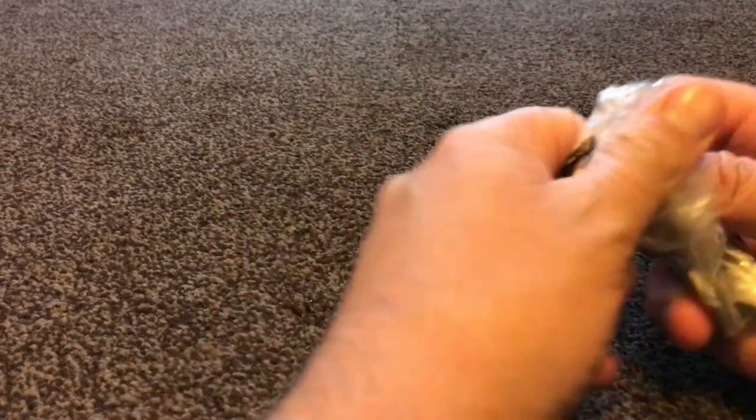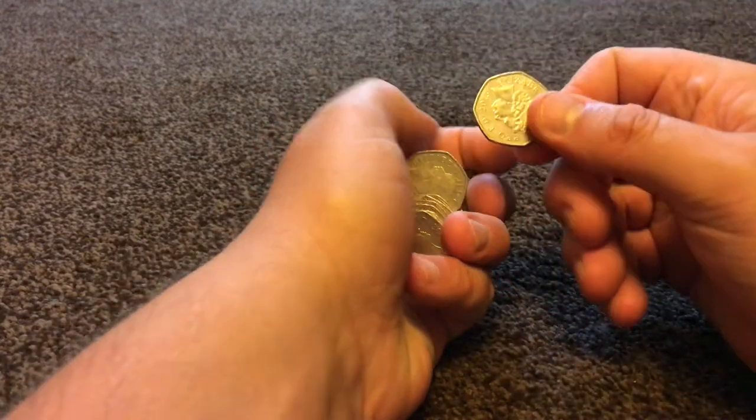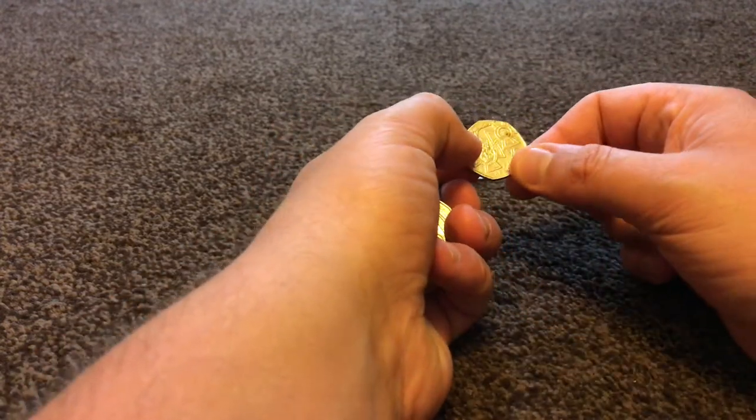Alright, so none of these are sealed. I don't think it makes any difference if it's sealed or not. Let's go. Shield. Oh, straight away, a pattern, Victoria Cross. And then we've got Britannia.